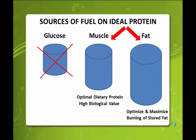Glucose is the default source of fuel for your body, meaning that if it is readily available, it is what is used for fuel. This poses the first challenge. If you want to lose weight, you want or should want to lose fat. But if glucose is available, your body will burn that first. So let's look at what we do with Ideal Protein.